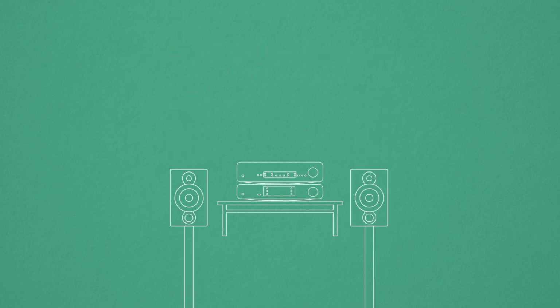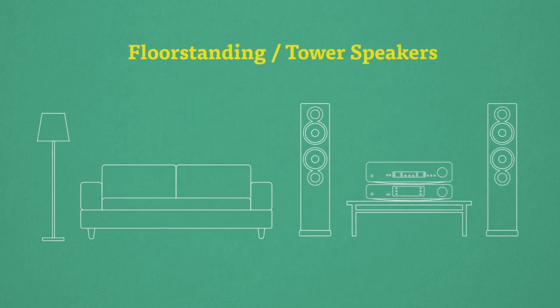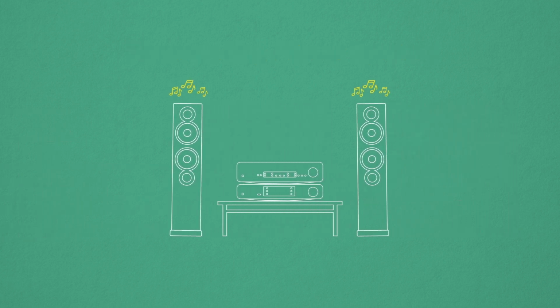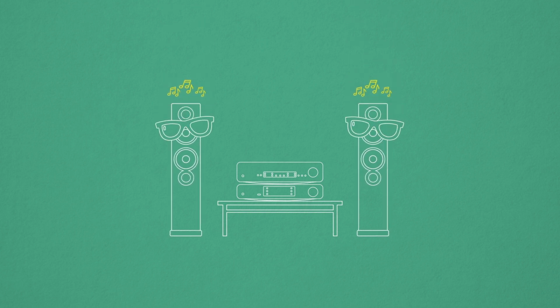At the other end of the scale are floor-standing or tower speakers. These can offer you a superior sound, bringing your music to life with superb clarity, depth, and the ability to handle those low-end sounds. And they also look really cool.